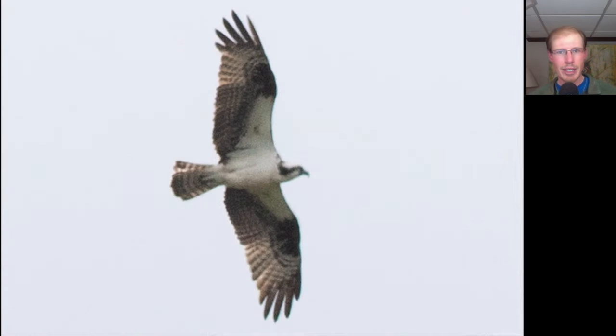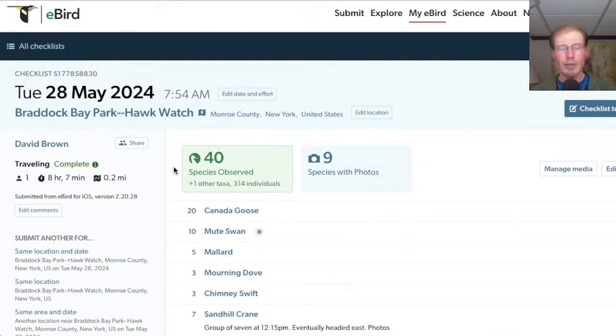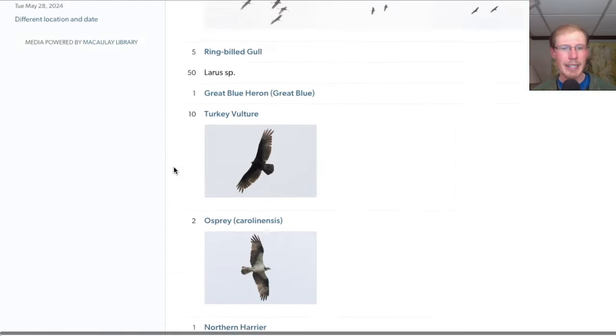Here's a big, bulky buteo. We can see a little bit of a dark belly band and dark patagial bars, making this a red-tailed hawk. And you can sort of see the dark trailing edge to the wings and the red tail, making this an adult. And here's a large, lanky, black and white raptor with a black stripe through the eye. This is an osprey. From the Hawk Watch, I had 40 species today.